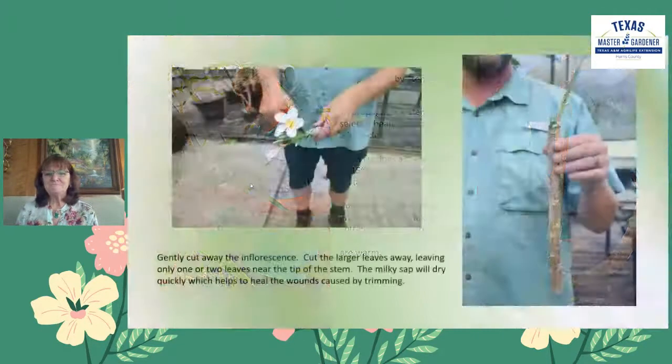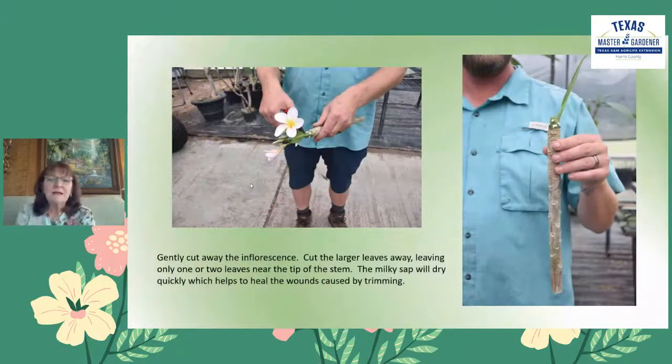Next. Because this particular stem cutting had an inflorescence on it, you have to cut away the inflorescence. This cutting doesn't have any roots yet, so it needs to only be able to support a little bit of growth. So only leave 1 or 2 leaves on that cutting. The white milky sap will help heal the wounds that you created by removing the inflorescence and the leaves.